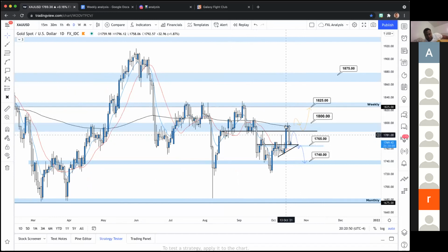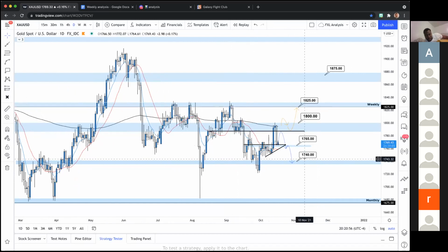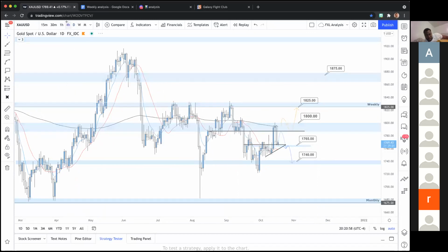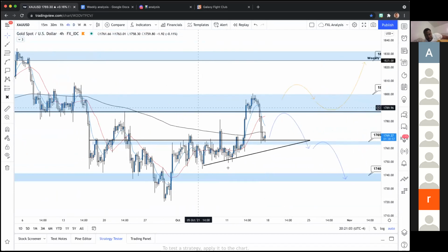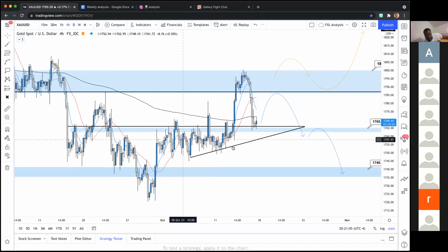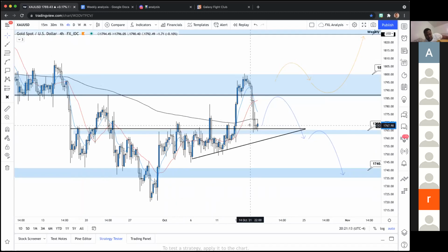This is a beautiful reversal right here around this broken structure level. So let's get a closer look at that. Overall, we are bearish though, so let's keep that in mind. 4 hours looking pretty good. A little bit of consolidation around this area. Kind of looks like an inverse head and shoulders. Some of you might be thinking this being left shoulder, right shoulder, head here obviously, and the neckline.